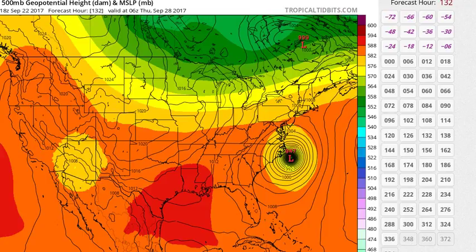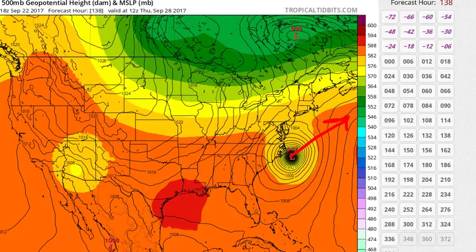But notice, this is important here. This is dropping down. The orange line is dropping down. And the next frame is going to be influenced by the trough, which is going to start to kick this rather quickly out northeast and out to sea. So let's see how that plays out here. And there it goes. See the orange.